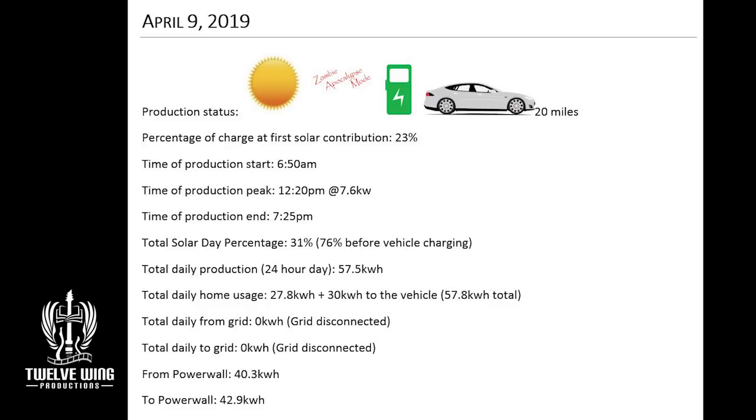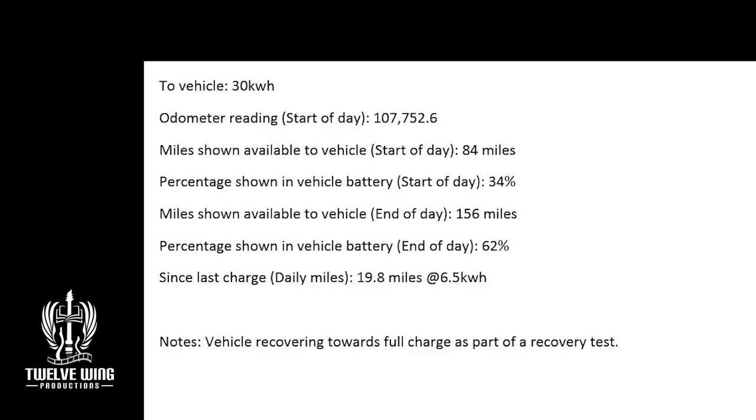And April 9th here, typical sunny day for this time of year. Boom, 57.5 kilowatt hours. Brought the system from 23% at first contribution all the way up to 76%, but then wound up charging the vehicle, and that brought it down a bit. And we got 30 kilowatt hours to the vehicle. This is where we were doing that driving test, showing how quickly the vehicle could recover.